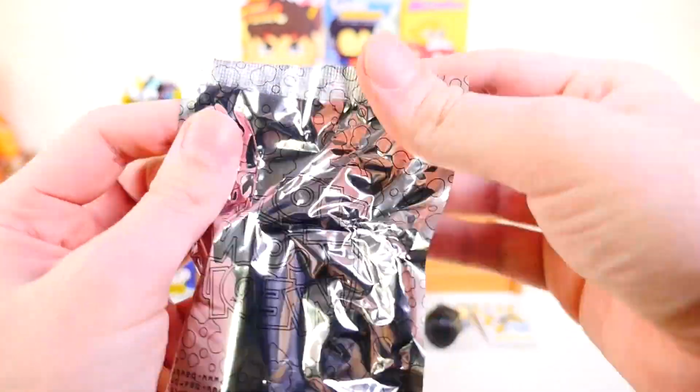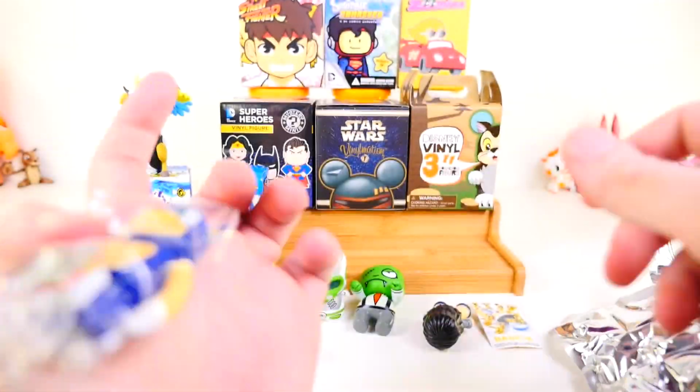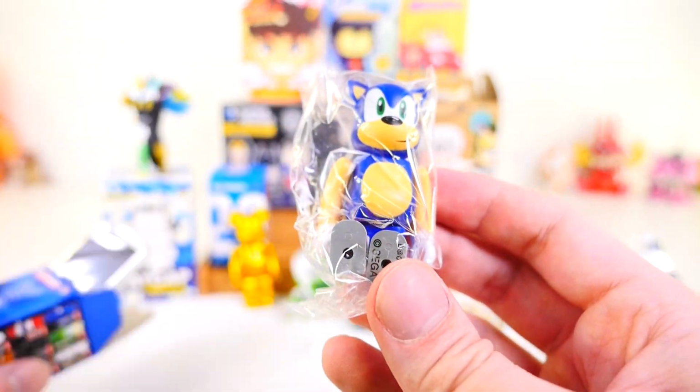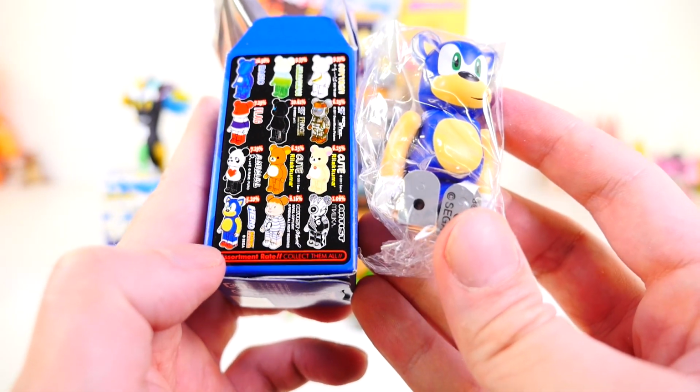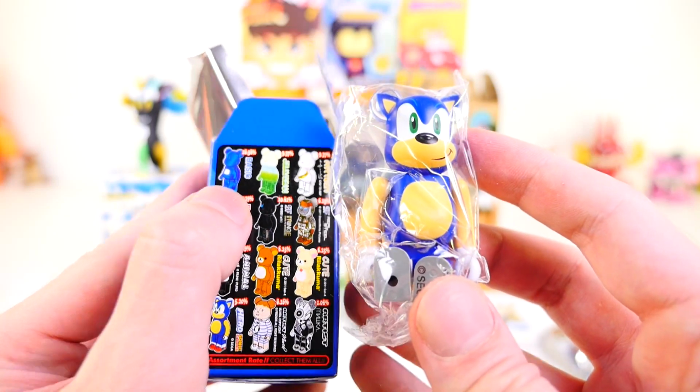This one, where is our tear strip? There it is. And we got him. There's Sonic. So I'm really happy about that. We finally got Sonic. He is a 5% chance to get, which is a pretty low percentage chance. Like the basic right here is a 14% chance.